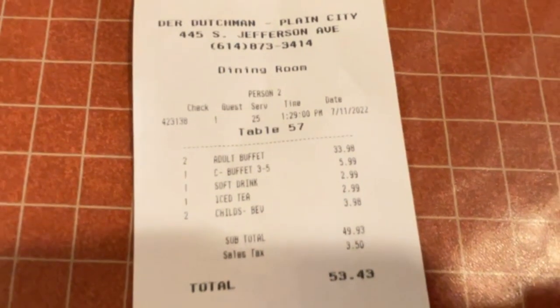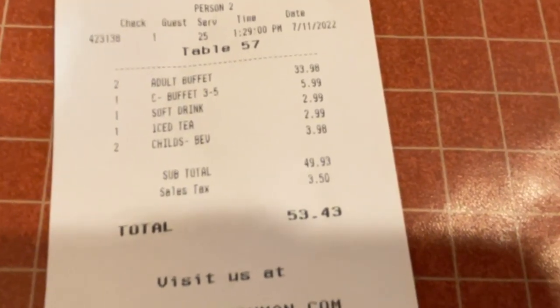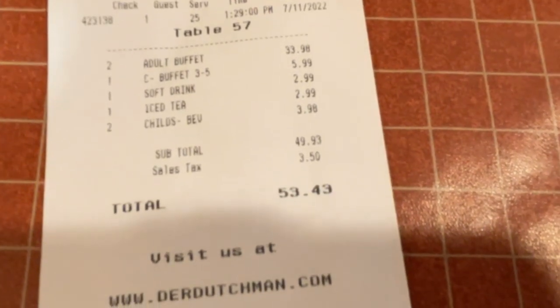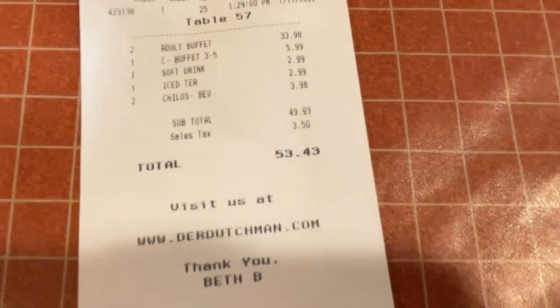All right, guys, here is the final receipt. 2 adult buffets. Then we had a children's buffet. And here are the children's beverages as well as an iced tea. It came out to $53.43 before tip.